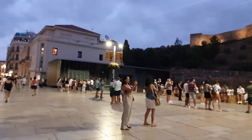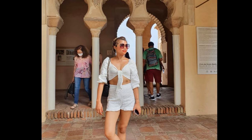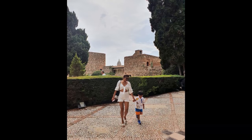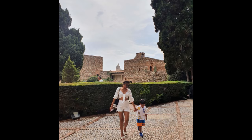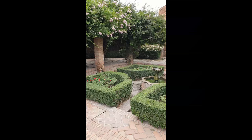Number 4. Alcazaba. The Alcazaba is a palatial fortification in Malaga built by the Hammudid dynasty in the 11th century. It is Malaga's most important landmark. Malaga spent quite a bit of time under Moorish rule, which means that many of the city's top sites and monuments date back to this time. The most impressive of them all, though, is the Alcazaba.